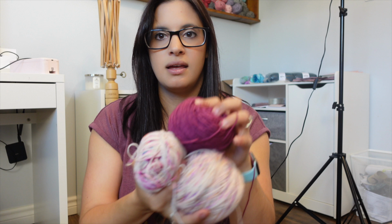Fingering weight held double for me for a pair of socks may take like 2 to 3 days. It knits up so fast, and I really love it, especially if you're changing color and doing something fun. This one, I'm not sure where it's going to be on the list because I do want to come out with a pattern, but I do want to maybe knit up another sample just for the photos. So I'm not really sure.